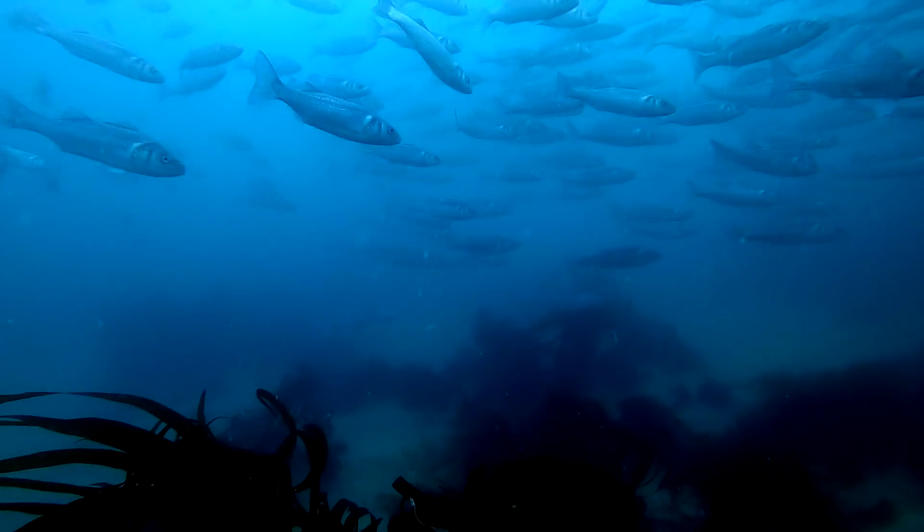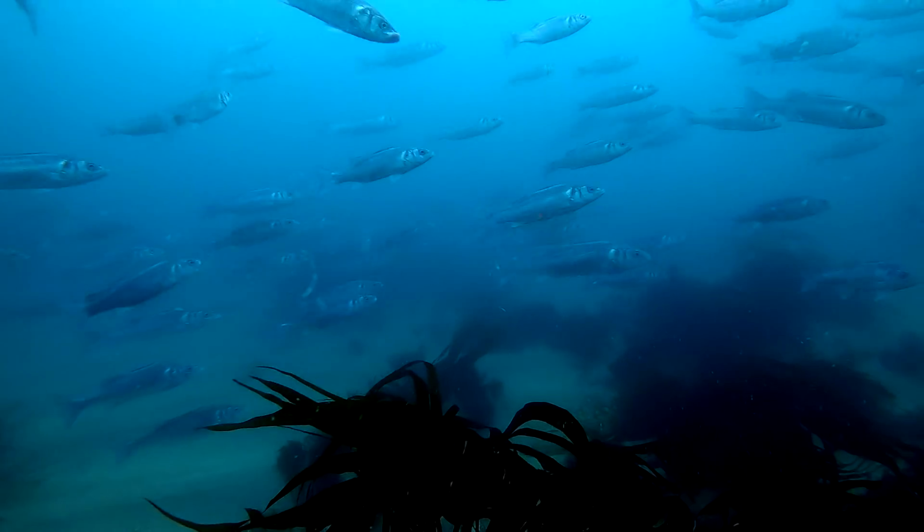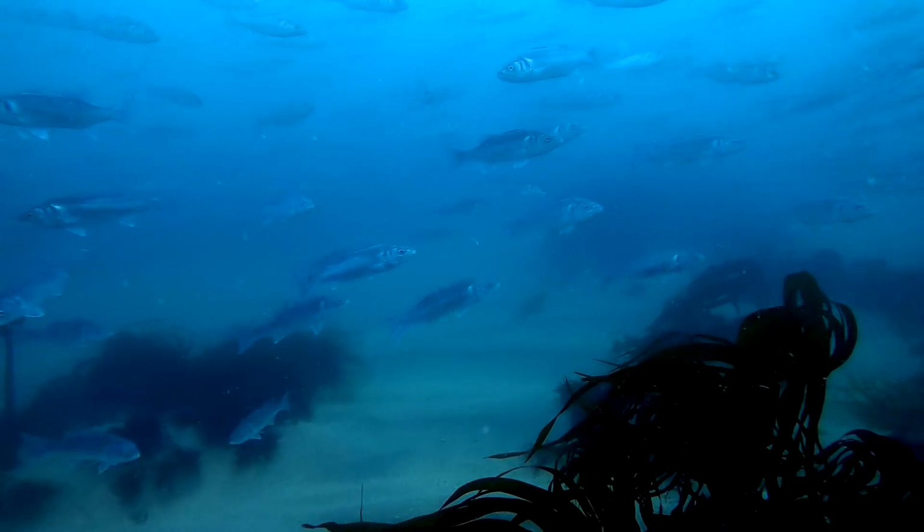These fish at around the 2 pound mark are known as schoolies, but with careful selection you can find fish close to 4 pounds cutting about in these schools.